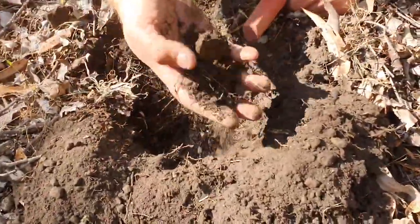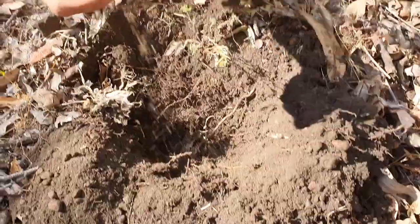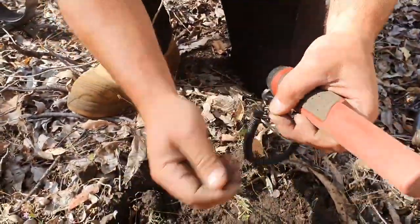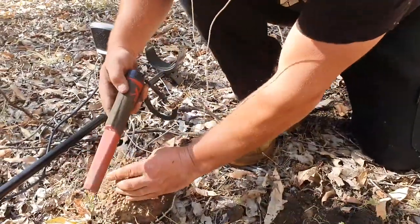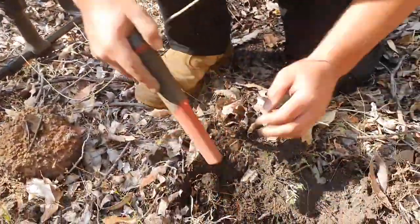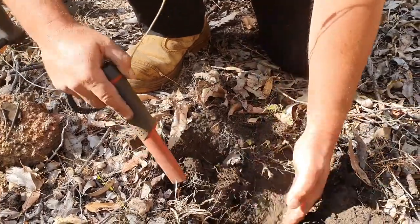So where I'm actually sitting is part of an old hut that burnt down, I'm pretty sure. Okay. Another one there. Another something there.